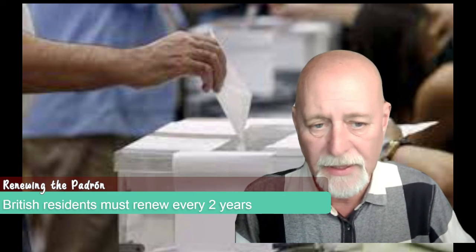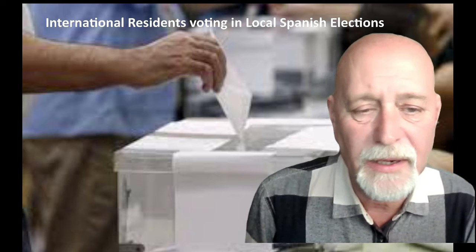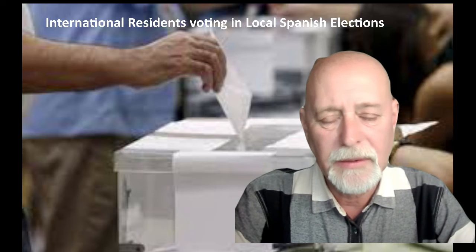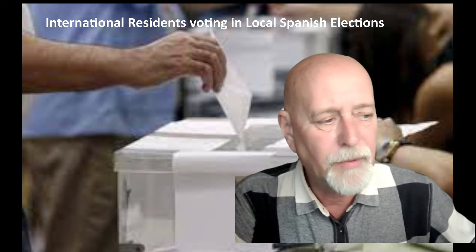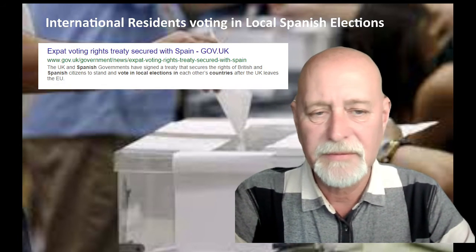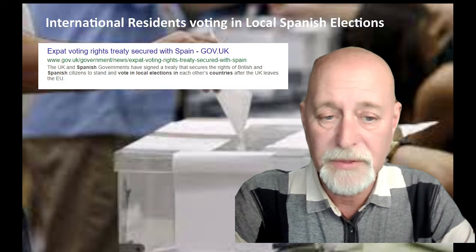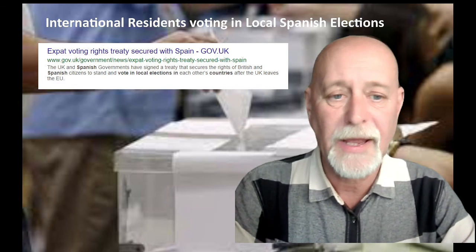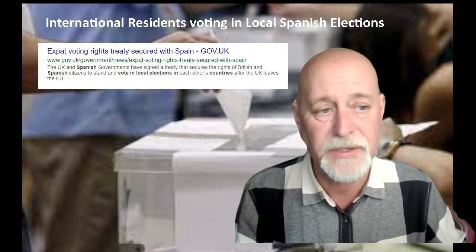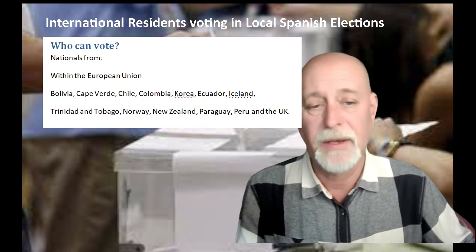It is really important. Now, the other thing that we want to talk about is international residents and voting in Spanish elections. Right, this is a more complicated one. From the gov.uk website, we can see that British expats now have the right, or continue to have the right, to vote in Spanish local elections, only the local elections. We can't vote in regional or national or even now in the European elections.